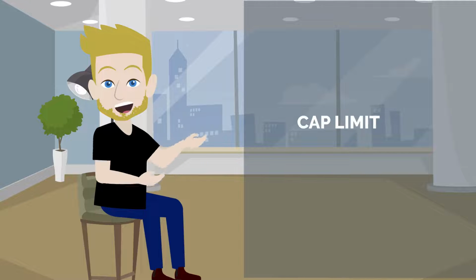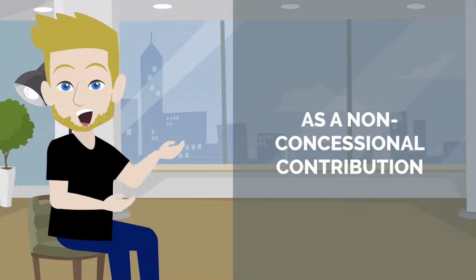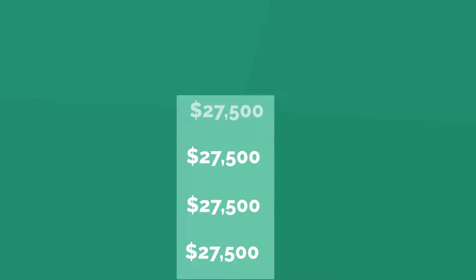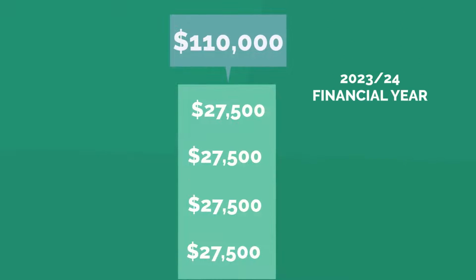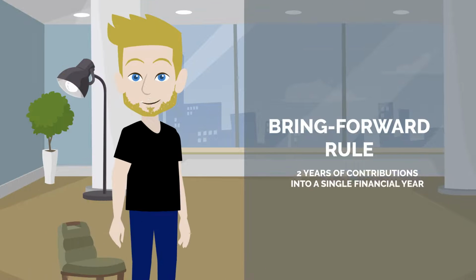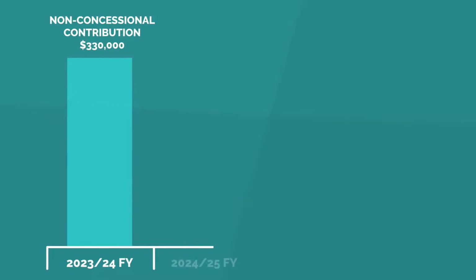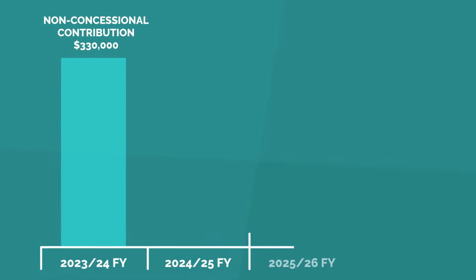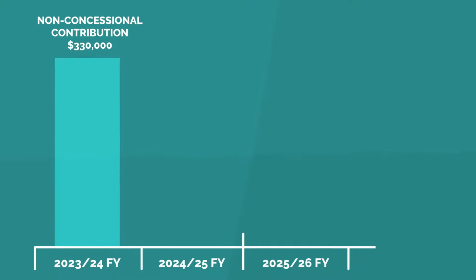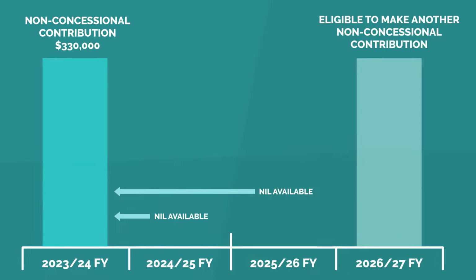There is a cap limit on how much you can contribute each financial year into your superannuation as a non-concessional contribution. The cap limit is always 4 times that of the concessional contributions cap limit, which makes the current cap $110,000 in the current 23-24 financial year. There is a bring forward rule, which allows you to bring forward 2 additional years of contributions into a single financial year. For instance, in the current financial year, you could contribute $330,000 by bringing forward the 2024-25 and the 2025-26 years cap limits. This would mean that you can't make any additional non-concessional contributions until the 2026-27 financial year.